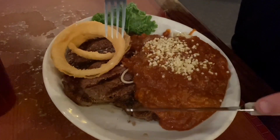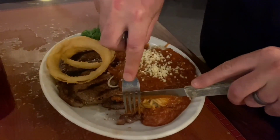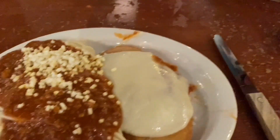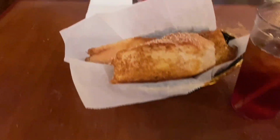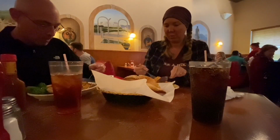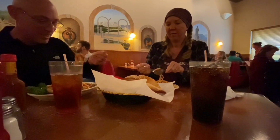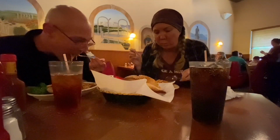Look at this. Jerry's having ribeye. Oh my gosh, that's huge. And then I'm having veal parmesan. Oh my God. And some beef garlic. Oh yeah. Oh, that's so good. That's like the best spaghetti ever. Let me try the wheel.